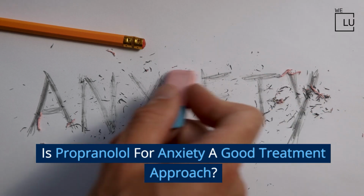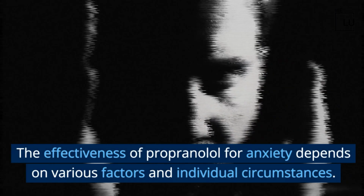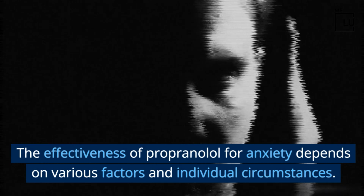Is propranolol for anxiety a good treatment approach? The effectiveness of propranolol for anxiety depends on various factors and individual circumstances.